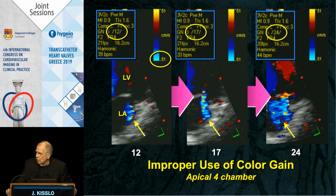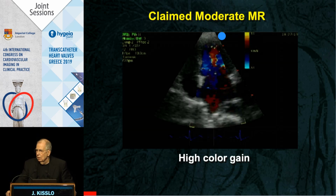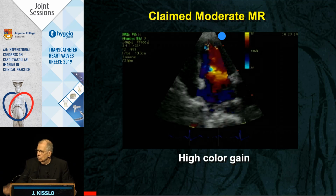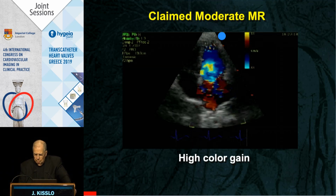How do you standardize the color gain in your labs? Do you even look at it when you're evaluating a patient to do an interventional procedure on? And I would bet your eyes are not tuned to this. Here's some crazy stuff in one of these submitted ones. Look at this. It's just a mess of sparkles, of things. This was qualified as moderate mitral regurgitation.